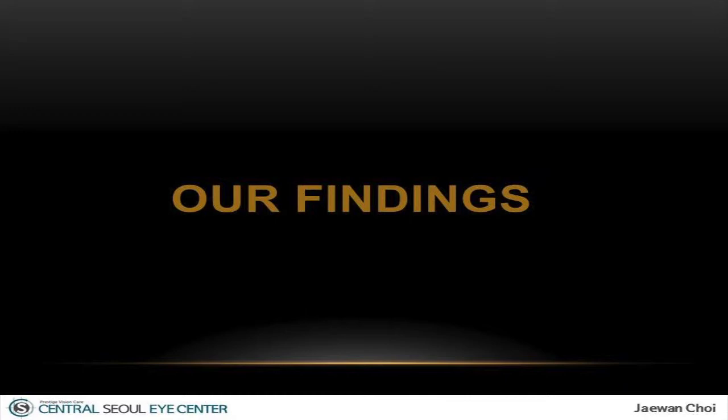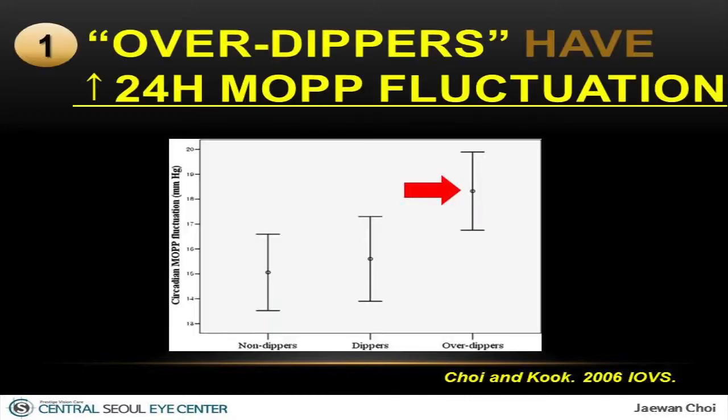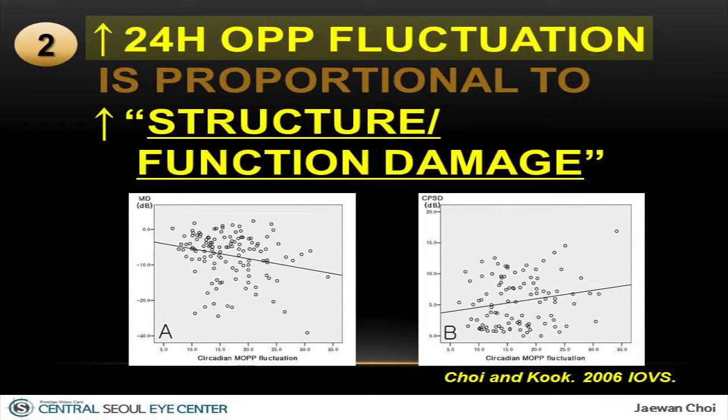I'll briefly summarize our study findings. First, nocturnal BP overdipping affects 24-hour MOPP fluctuation in NTG patients. You can see increased 24-hour MOPP fluctuation in nocturnal BP overdippers. Second, increased 24-hour MOPP fluctuation is proportional to advanced structural and functional damage in NTG patients. We measured the structural parameter by OCT and functional parameter by Humphrey visual field indices and found out that significant correlation is present between 24-hour MOPP fluctuation and these parameters.